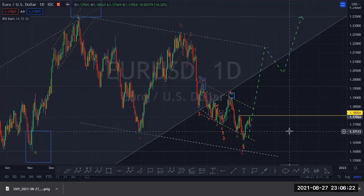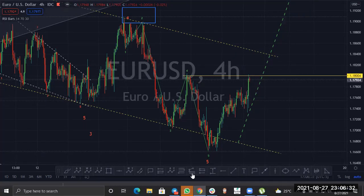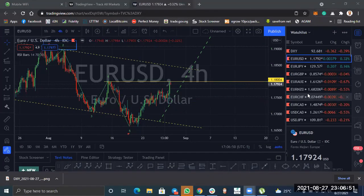So if you are still selling USD, think twice, okay? Because here, we may likely get a kind of three-wave pullback from here, and then the bigger buying will continue. So trade with care. Selling is risky on USD, the same way buying is risky on DXY for now.